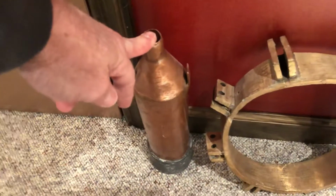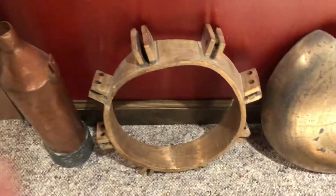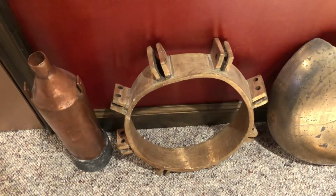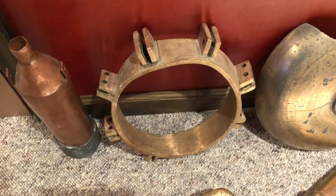I found this, actually, this was found over the Canadian side, over by where, let's say, Standard Oil would be. This would have been found around the Pine Grove Park area, right there where the water filtration plant is.